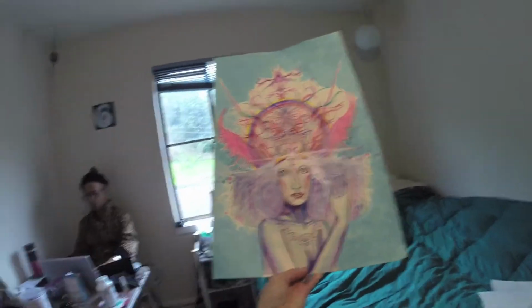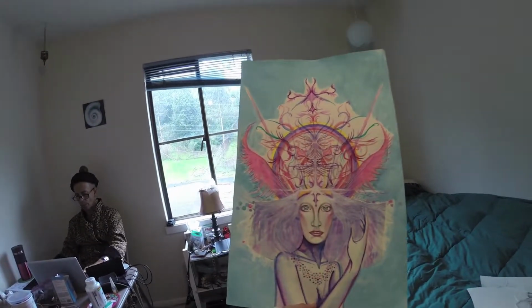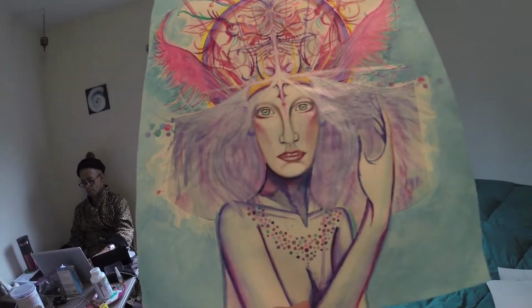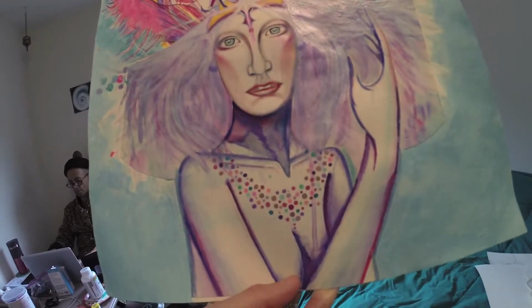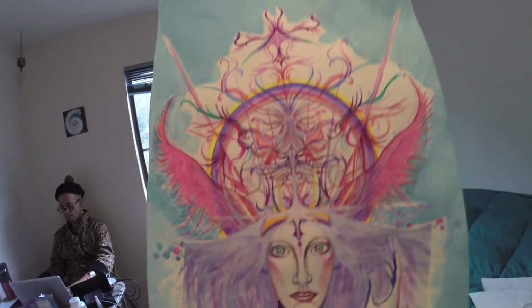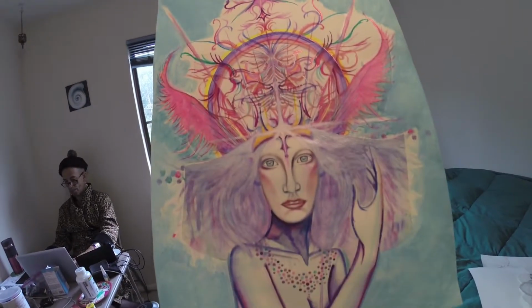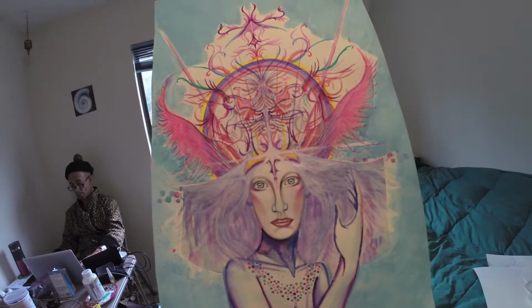Yesterday, on January 28th, I pretty much finished this goddess painting that I've been working on for a while. I'm very pleased with how it worked. I cut out the piece that I had and put it on some larger paper so I could make the headdress larger and the wings. And I love how her hair turned out. Give her a pretty necklace. Expanded her headdress. I might expand it more, I'm not sure.